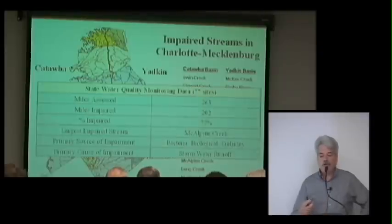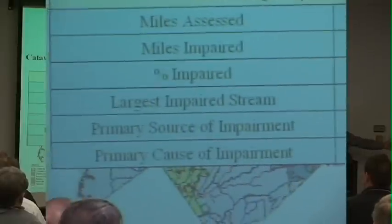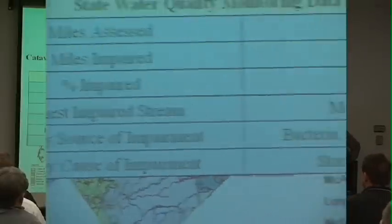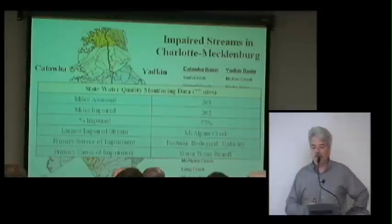What it boils down to is that the state monitors about 263 miles out of that 3,000 miles of streams. Now, we got about 330 miles of major streams. These are wide streams, anywhere from 4 to 10, 20 feet wide. And the state, and really us, we monitor about 263 of those 330 miles. And out of that, about 202 miles are considered polluted or impaired, which is 77%. So that's not a good number.